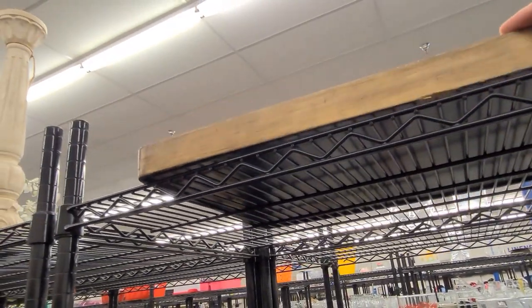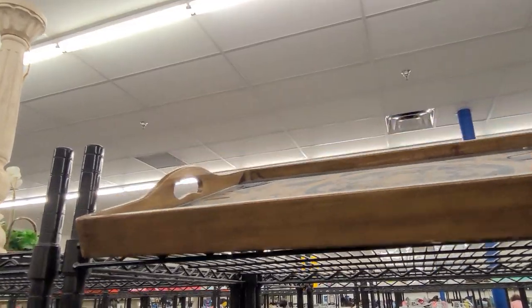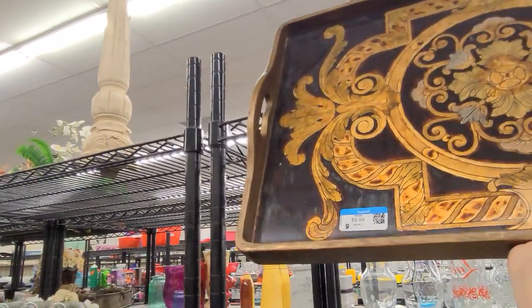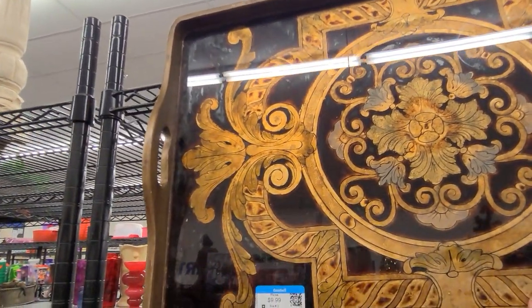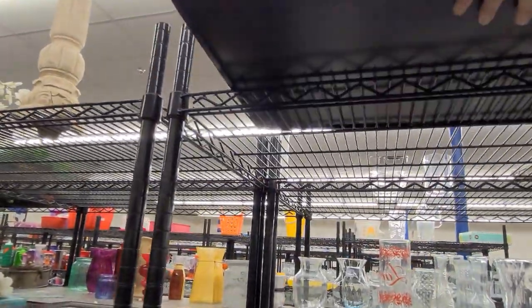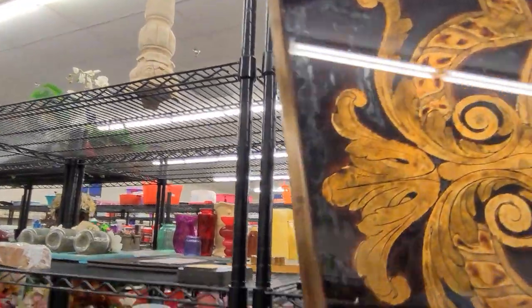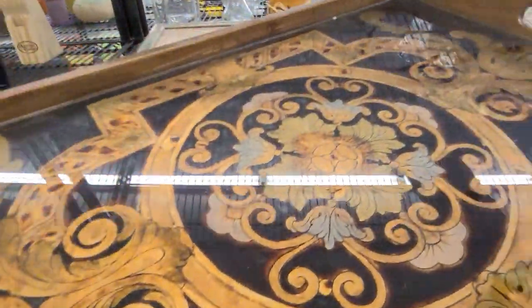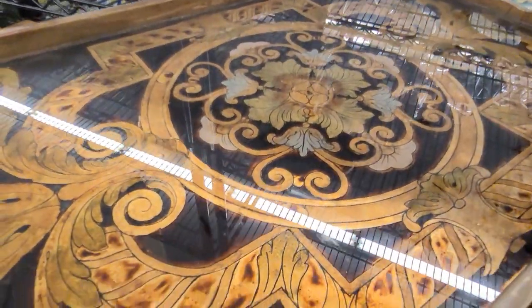It's a bit heavy. Oh goodness, speaking of heavy, this is a monster. What is it? Oh, it's a tray. Let's see if I can, there we go. Oh, it's lovely. It's a big glass tray with a wood frame. But I think I'm going to pull this down here and leave it for somebody else. It's gorgeous, but it has to weigh 6, 7, maybe 8 pounds.